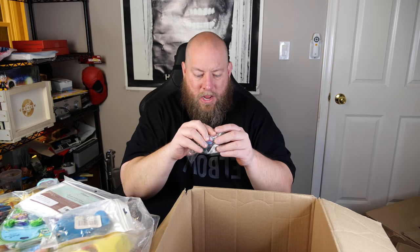And two items left in this box. Oh, a thing of stampers. And an LOL egg that's already been opened up. So, yeah, that's going to be trash. So, that's it for box number two. Let's move on to the next one.